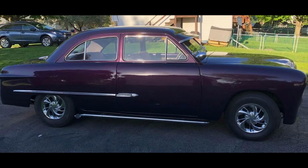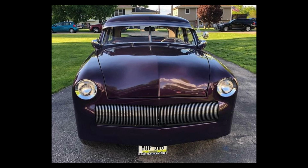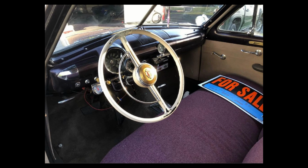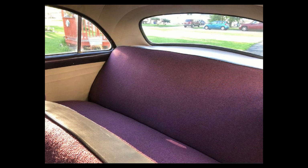Here we have a 1950 Ford Custom, listed for $12,000 US in Dubuque, Iowa. It's listed in used like new condition, and from the seller's description: 1950 Ford Custom with a 350 Chevy motor and turbo 350 transmission. Interior good, paint okay, been sitting for about 10 years, runs good, needs a little work to be a reliable driver.